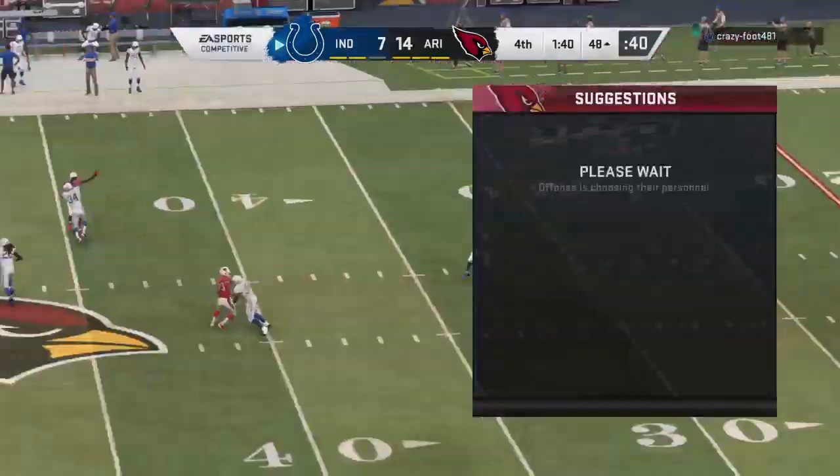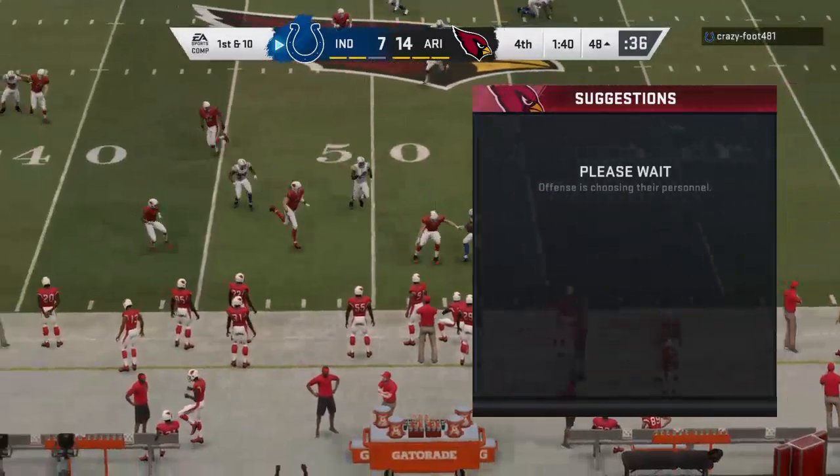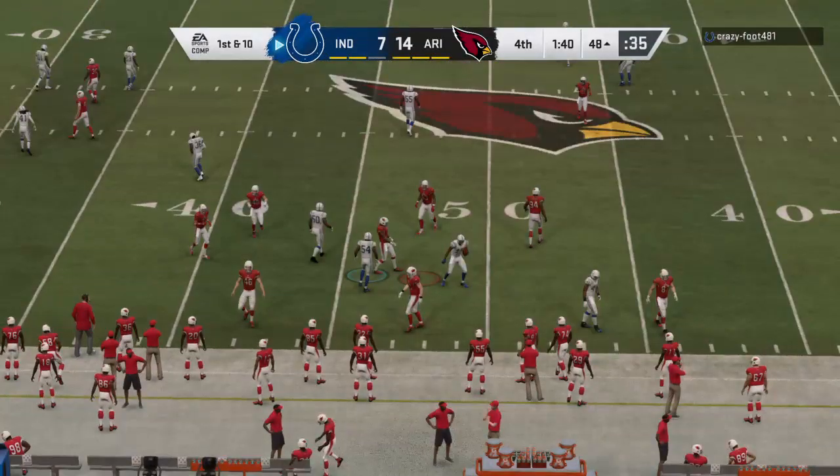Great blocking on the return. It springs him for 25. And the Colts are set up well as they take over 1st and 10 on the short side of the field.